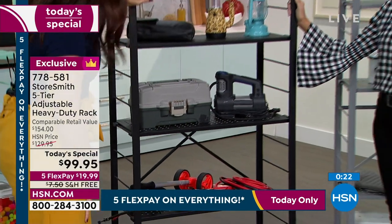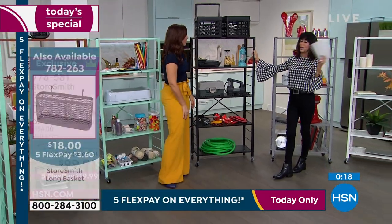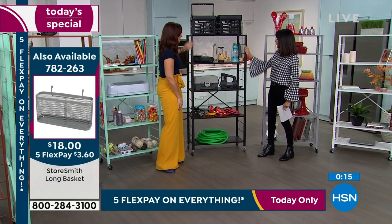I mean, it's crazy. So the black is beautiful. I love it. It's a matte black, isn't it? The black and the white are the two stars. There's something about the black that makes me want to just touch it.